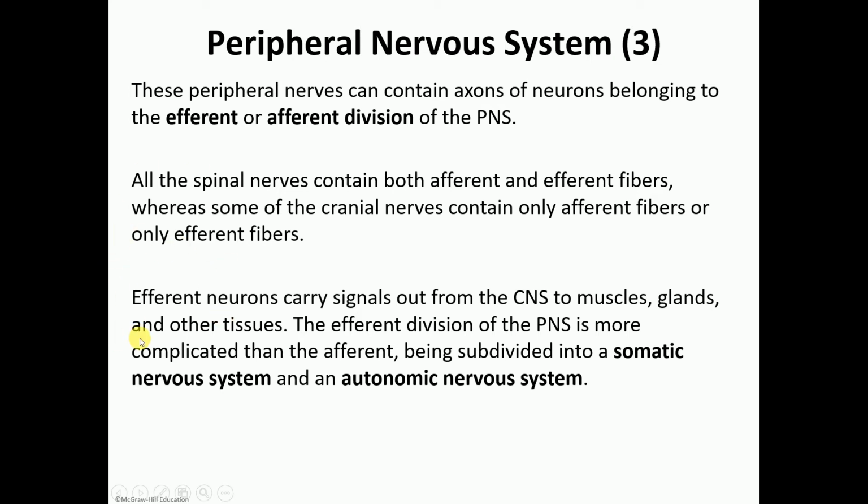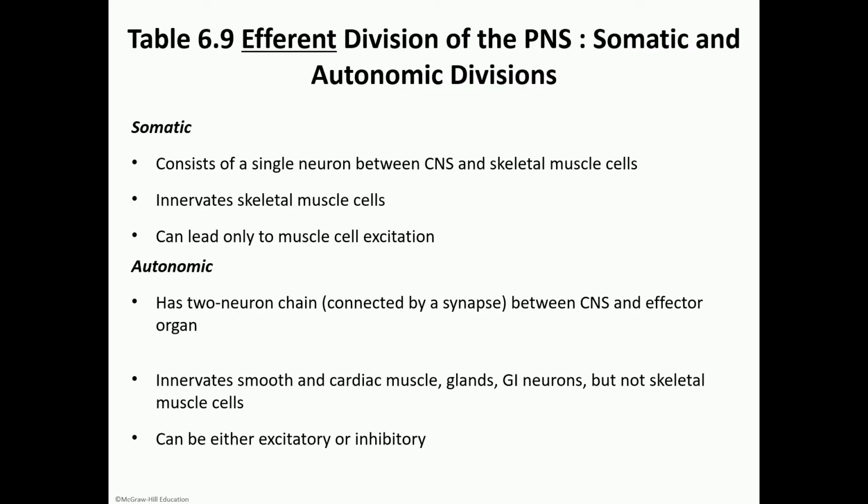The motor division, again, takes information away from the CNS or away from the spine and down to the effector. The effector, again, could either be a muscle or a gland. And that further divides the efferent neurons into somatic, that would be to your skeletal muscles, so voluntary, and autonomic nervous system, and that would be to the cardiac muscles, smooth muscles, and glands, so the parts that you do not have any voluntary control over. Again, this is the division of the efferent part of the peripheral nervous system, so the motor part. Again, you have somatic and autonomic.